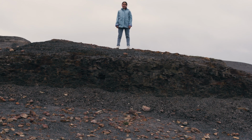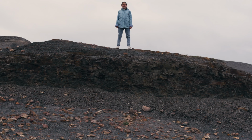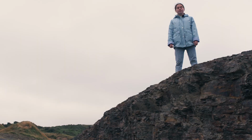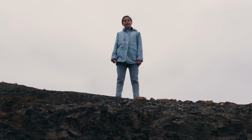The polyhalite in North Yorkshire was formed when an ancient landlocked sea called the Zechstein evaporated 250 million years ago, way before things like dinosaurs and cavemen even existed. So, why is it so special? Well, remember what I said earlier about the nutrients plants need to grow? Polyhalite is made up of 4 of these 6 nutrients. And because it's a natural mineral, we don't need to use any chemicals to turn it into a fertiliser.